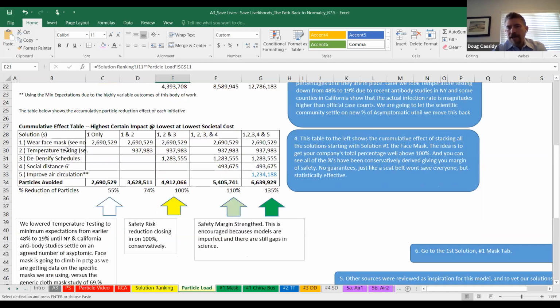And the idea is you layer these. If wearing a face mask can pull out 2.6 million or you're 4.9, you're halfway there. If you stack temperature testing, you're at 75%. You stack de-densification, you're at 100%. Don't stop, keep going. You get to 110%, maybe with more social distancing. And again, we've used a very conservative 15%. And then with air technology, 135%.